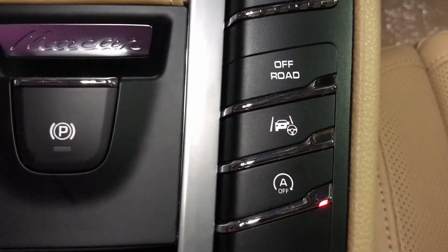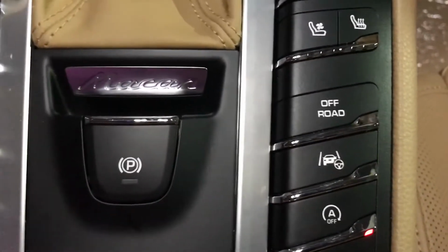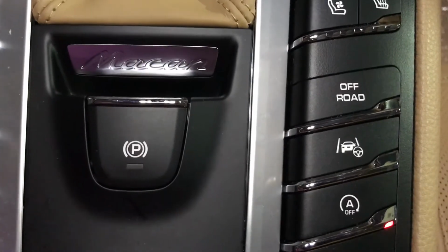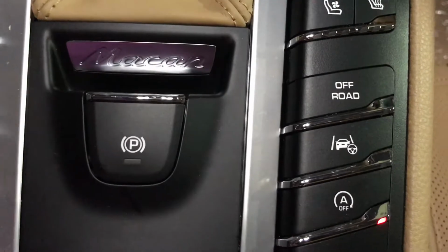And this vehicle is equipped with the lane keep assist. So when this feature is active, which is the button here in the center, if you start to drift out of the lane, the car will correct your steering and center you back into the lane.